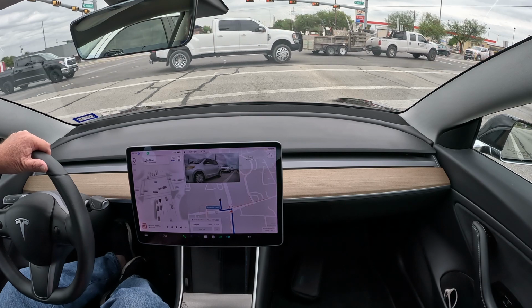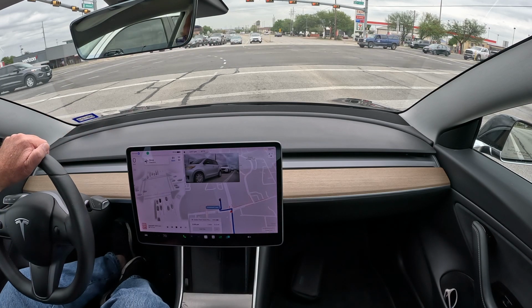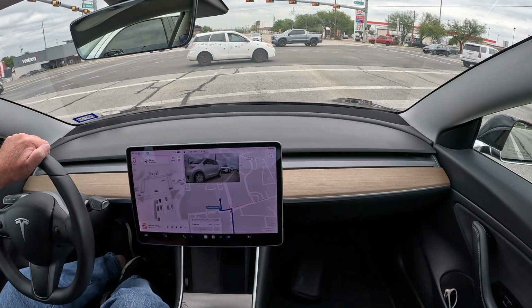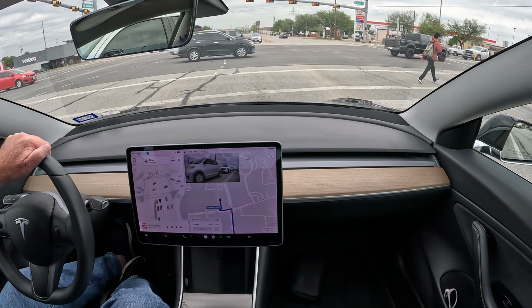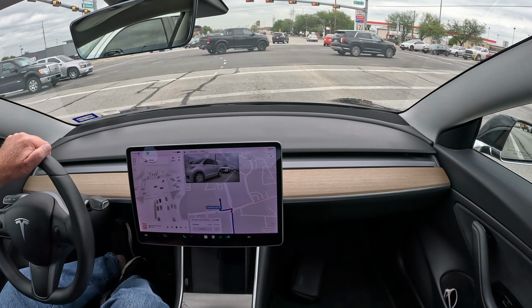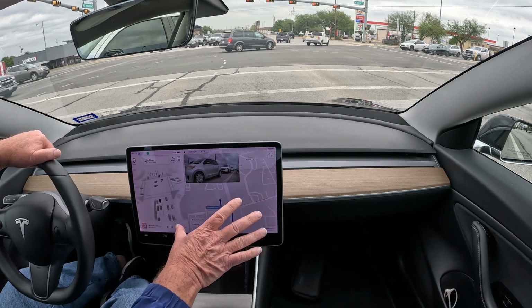So I will say that where I put the camera, I thought it would get a bigger view of the screen, and it actually looks like it's about the same size as when it was back by the back of the front seats. But whatever, it is what it is. The main point was to give you an idea of this.